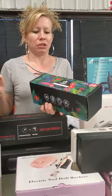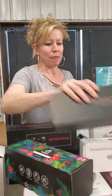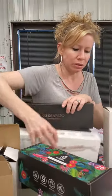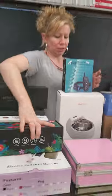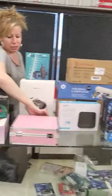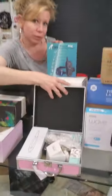Gel nail polish. We have a lot of these out there, so if you like to do gel nails, there you go. More hair tools. Underneath is a nail drill machine. This is a whole kit. I think it's for like eyebrows, because I was looking at it, so you see the little eyebrows. So it's like an eyebrow tattoo kit, I believe.